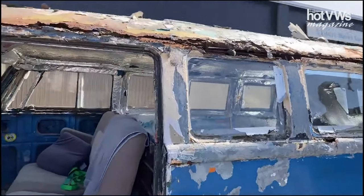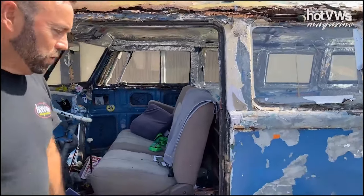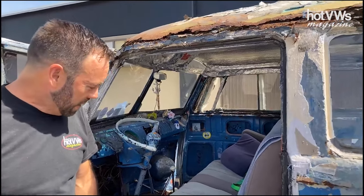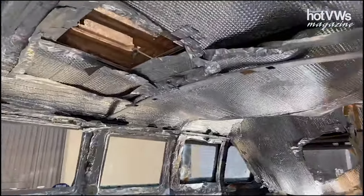I mean, it's got plenty of rust, but it's kind of cool. Everything was there, believe it or not. This thing was a running, driving bus. And the person that owned it before, I think they were actually kind of residing in it, I guess. But I thought it would be kind of cool to go ahead and resurrect it. But it's going to be fun, you guys.